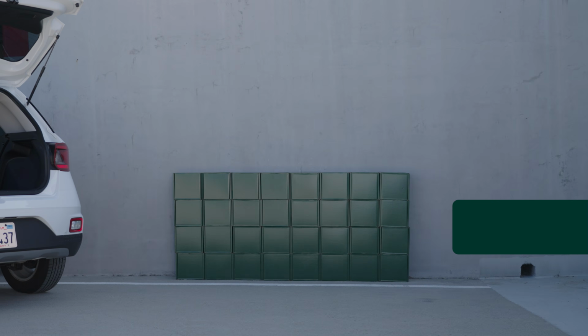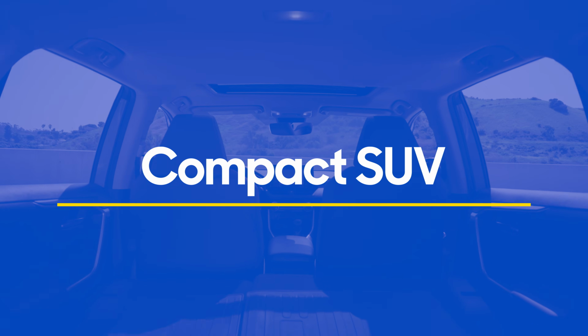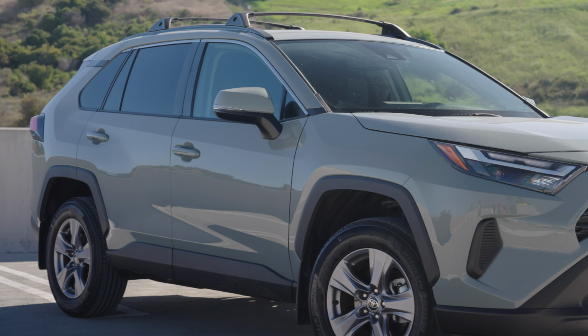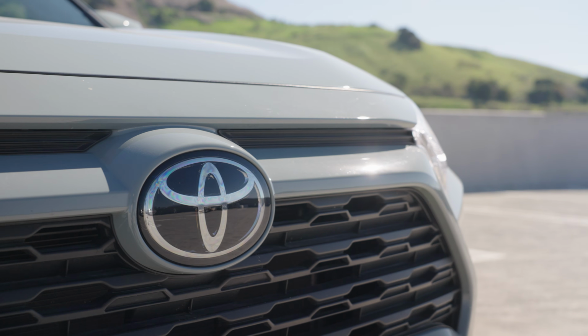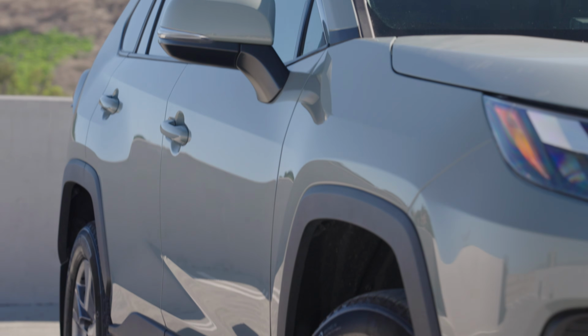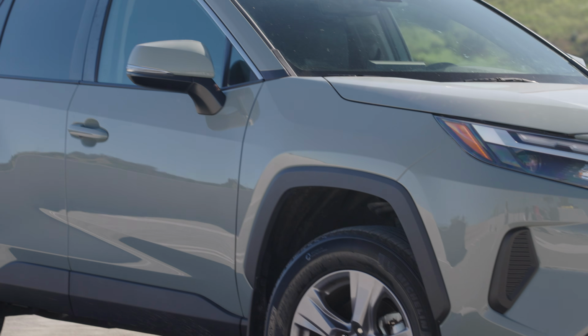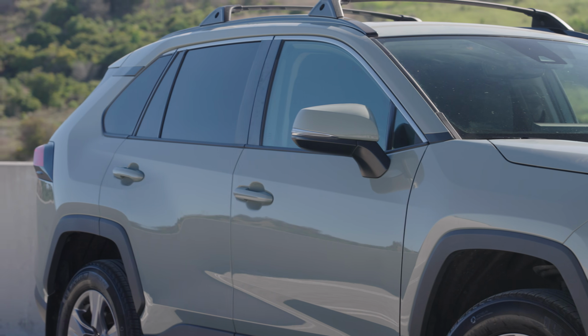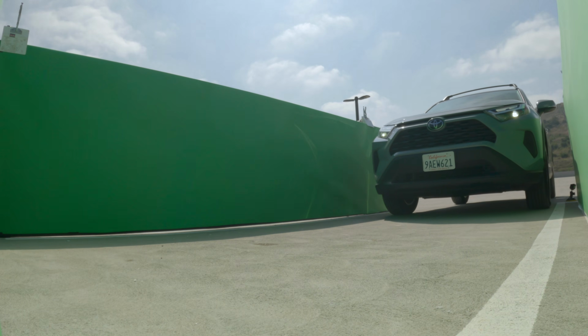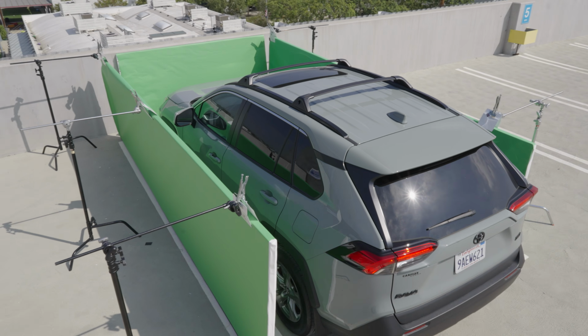But let's see how much more a bigger SUV adds. Move from the subcompact to the compact SUVs and you just get more. The Toyota RAV4 is one of the most popular vehicles in the country because it gives you a ton of practicality without taking up a ton of space. And just for a bit of perspective, we're going from a little bit more than 13 feet to about 15 feet in length. It's still pretty easy to park, and you can fit this guy just about anywhere.